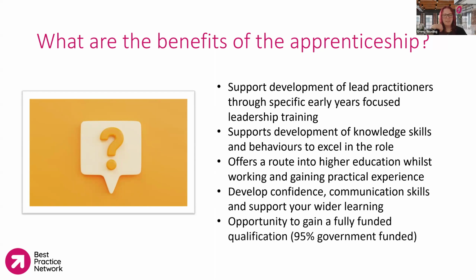So for an apprentice, you'll never have to pay anything. It's 95% government funded. The remaining 5% is funded by the employer. This depends on the type of setting and the size of setting you're in. So in some cases, it'll be fully funded by the apprenticeship levy, which your setting pays into. But the most that a setting will pay will be 5% contribution. And nothing ever to pay for an apprentice. So it is a fully funded qualification for whoever is completing the level 5 apprenticeship.